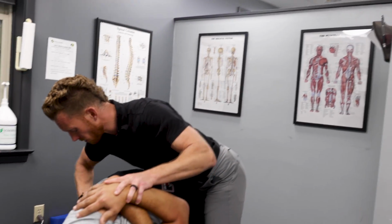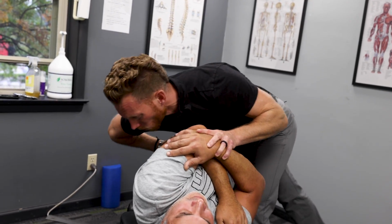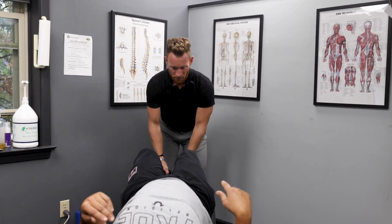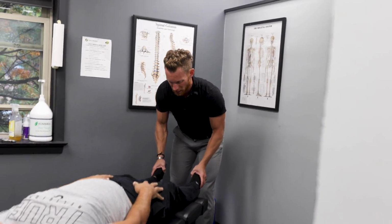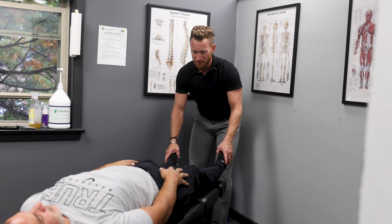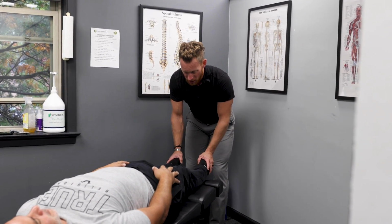Here, here. Breathe in. Exhale, roll. 1, 2, 3. Flatten your back for you. Hands on thighs. Correct, right there. And then we notice when we do his plantar flexion that just right off the get-go, this whole right leg is a little stiffer than this left leg.